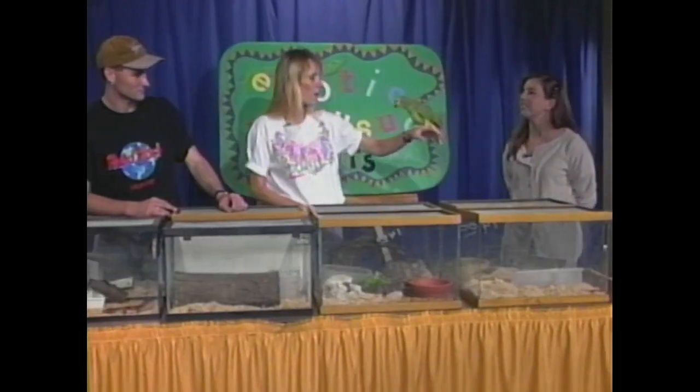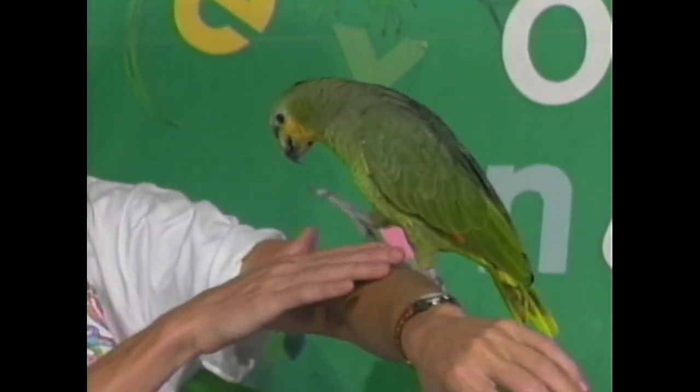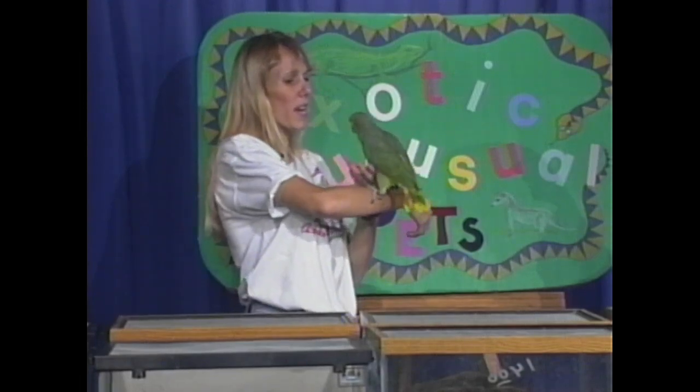This is an orange-winged Amazon parrot. She's just a baby, actually. She's full grown. She'll live about 40 years or more. And she's 2 years old right now. She's from the Amazon in South America. Actually, she's been domestically raised.